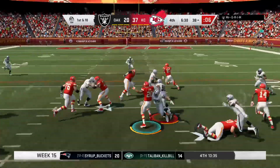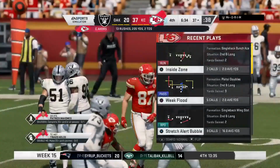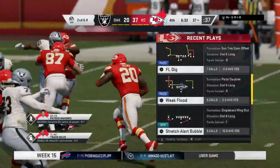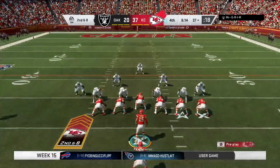They'll run on first down. Akers. And a short gain there down to the 37-yard line. Vontaze Burfict, the one to get him down. 2 yards on the pickup.